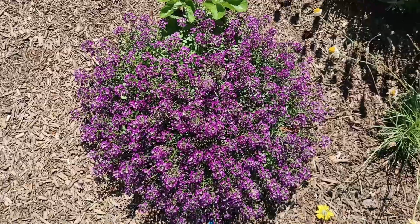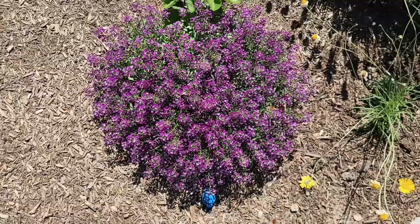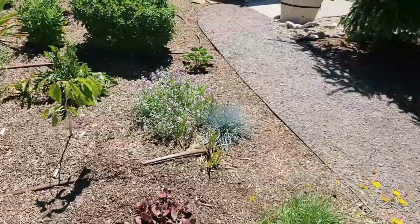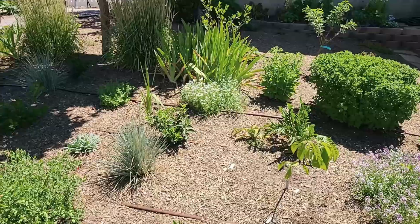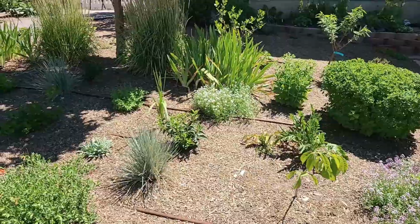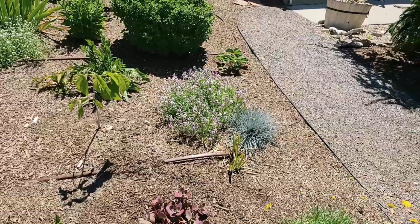So this is the only annual that I put in my Waterwise garden, because it can take being watered only once a week. This is alyssum. Matter of fact, this is a reseeded alyssum, and so is that one over there. They reseed if you get rains, and then they can go long periods of time. I've had alyssum, especially the reseeded ones, go 2 weeks without any water, and they've done really well.